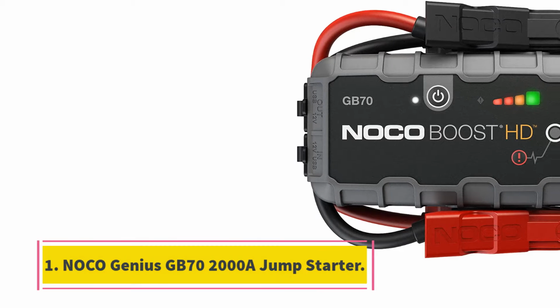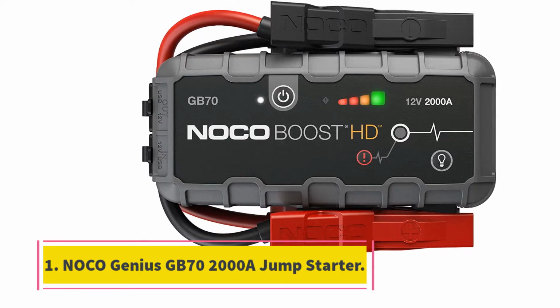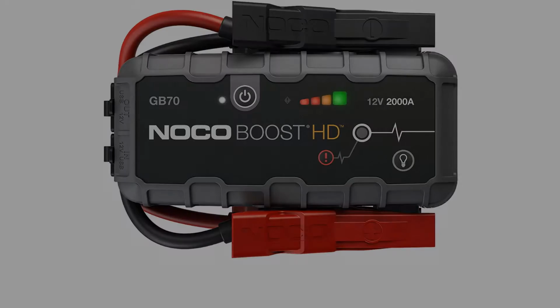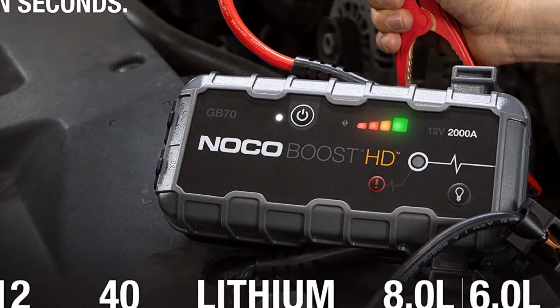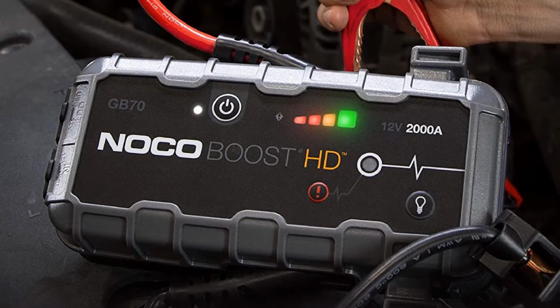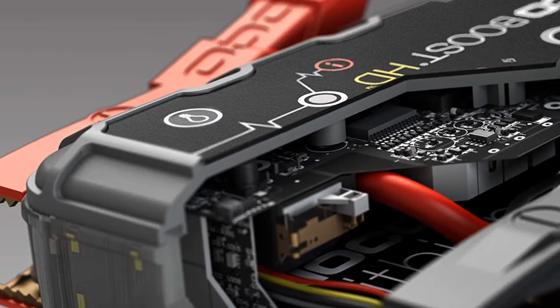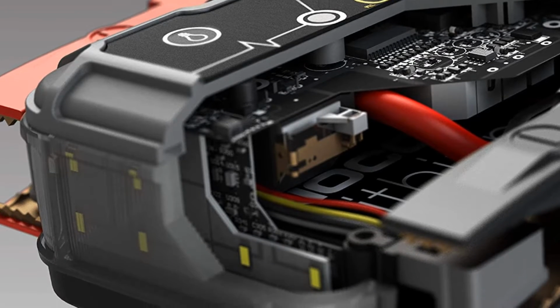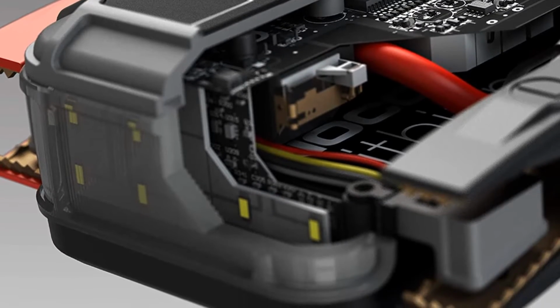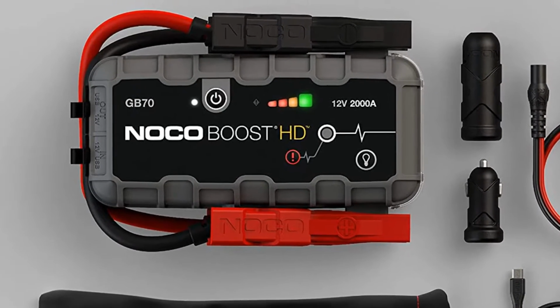Starting at number 1, Noco Genius HDGB 72000A Jump Starter. The Noco Boost HDGB 70 is an easy top pick for us. It's a compact and portable unit that easily jump starts your vehicle up to 40 times on a single charge. It's extremely strong in that area. Our reviewer looked at the 3000A unit, but we're confident that this 2000A unit performs just as well.